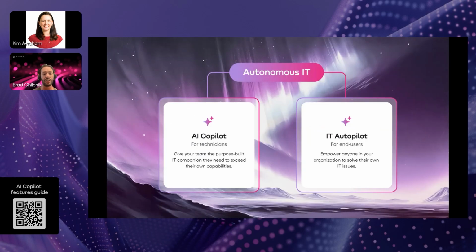So autonomous IT, I want to just really lay this out for everyone. When it comes to Atera, we have the AI Copilot side and the IT Autopilot. AI Copilot is really acting as a sidekick technician for the team, giving them efficiency. Call it a suit of armor, really, purpose built for the IT champion. They need to excel in their own capabilities, not spending time creating scripts, searching for OIDs, or generating a knowledge base article, which can take a couple of seconds with the AI Copilot, whereas manually generating a KB article, standardizing the formatting, and putting in the relevant information is time at the end of the day for your staff.